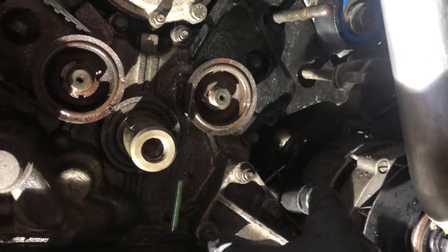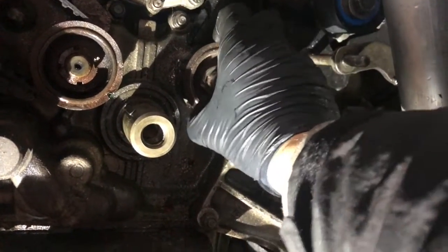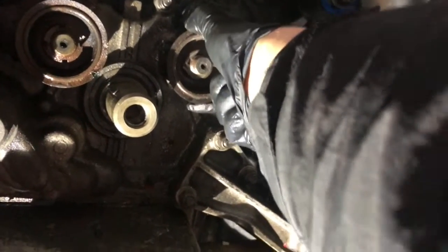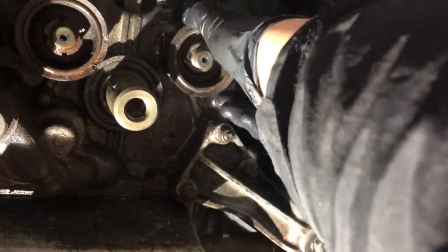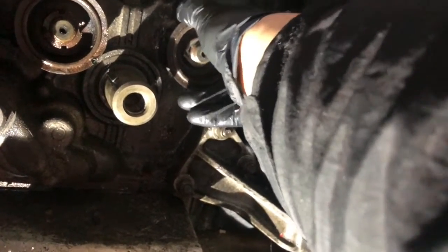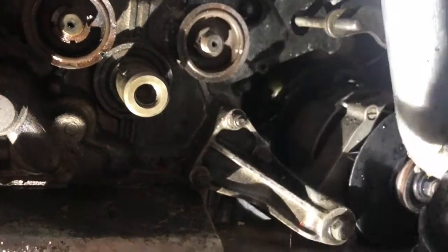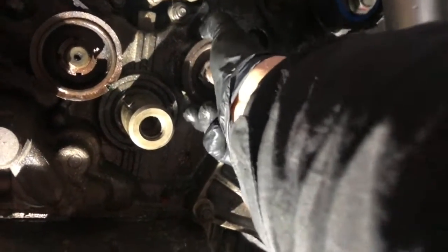Let's try and give you a look at what's happening with this pulley. As you can see, there's quite a bit of movement with that, and that's worrying. So I can't pull it off myself by hand, so I'm going to have to get a puller on that one.